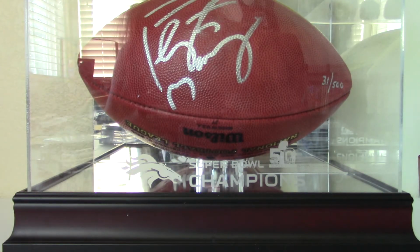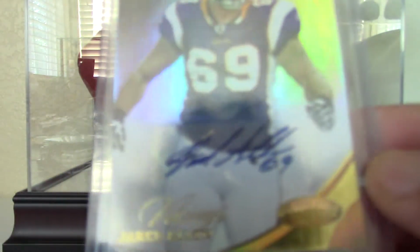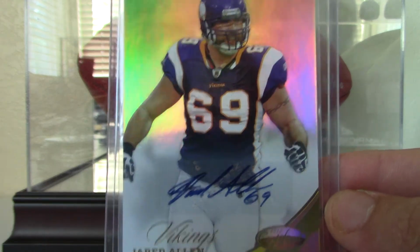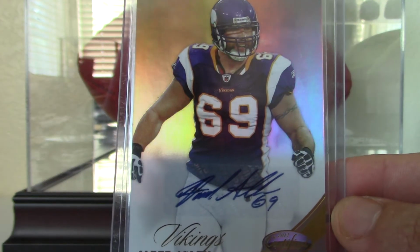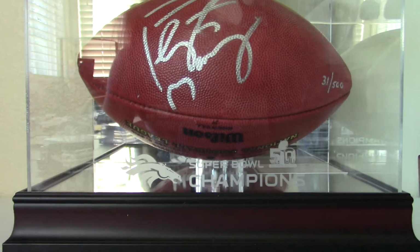Saw this once again on the same night. I saw this for a stupid quick buy it now. I was like, yep, I don't have an autograph of this guy. The card looks clean. I like it. 13 of 25. I'm thinking of a number. 69, dude. Jared Allen. Out of 2012 Certified, the gold. So, didn't have Jared Allen. Now I do. Getting on the big stuff.